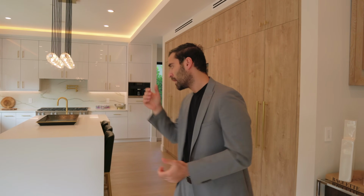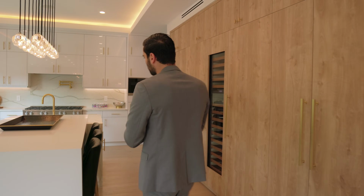But so where should we get started? Why don't we check out the kitchen first, and we'll look at the rest of the living room area. From there, I'll take you guys outside where the patio and pool area is, and from there we'll go to the second floor. All right, let's do it. So, kitchen.